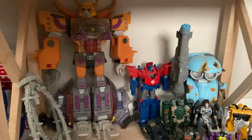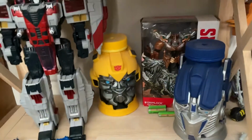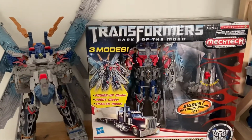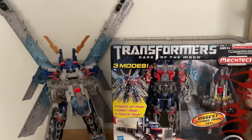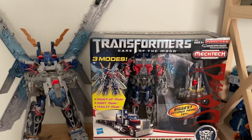You got these guys. And here you got Unicron, a few randoms, and then Starscream with the Universal Studios head mugs. Moving right here, we got more sealed figures. Well, one sealed figure. This is my original that I have had since he released ages ago.